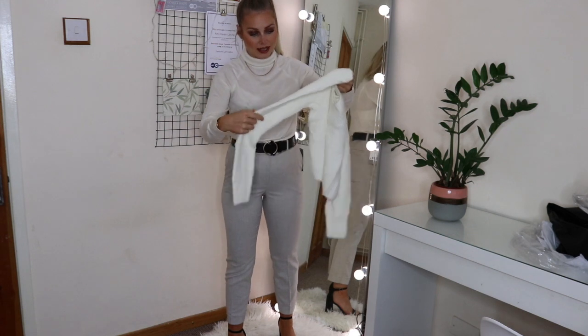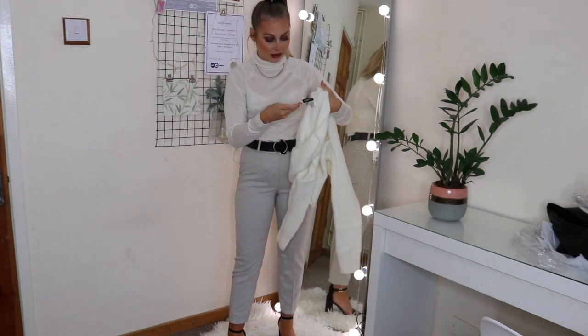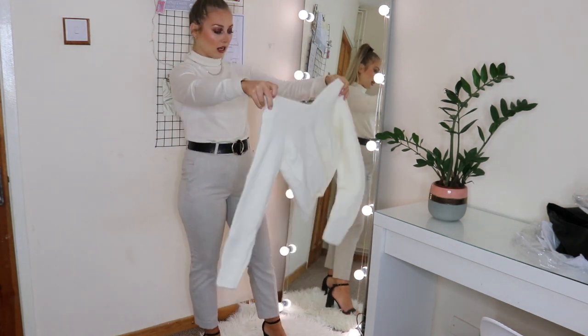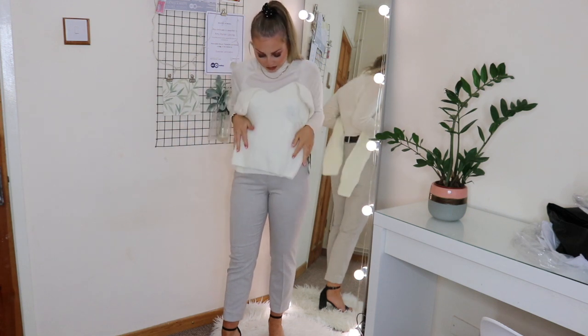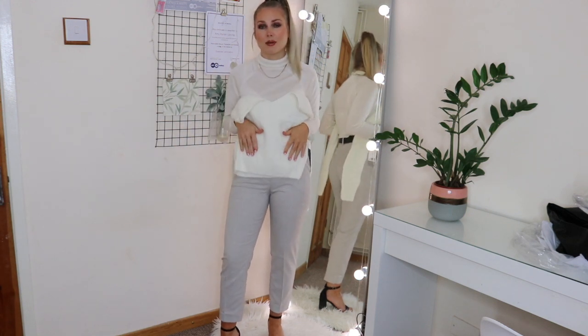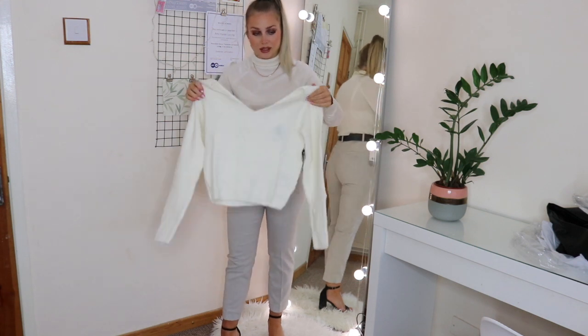It's a fluffy knit in this cream colour. I got it again in a size small. Maybe I'm hoping it fits a little bit more oversized, but we'll see. It looks a little bit fitted at the bottom, but that might be quite good if you want to tuck it into maybe those pleather trousers. So we'll see how it goes.